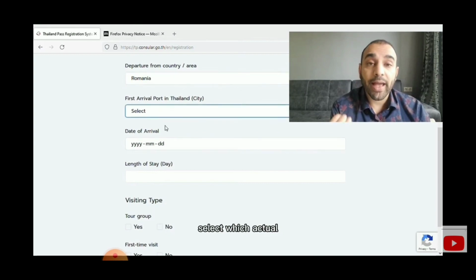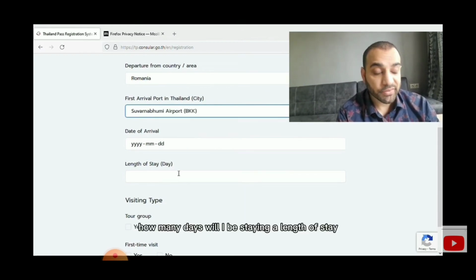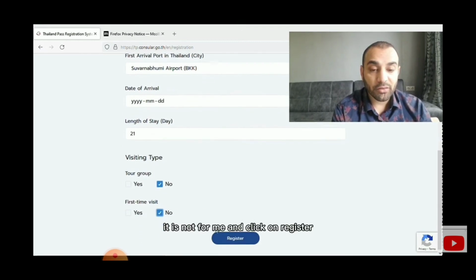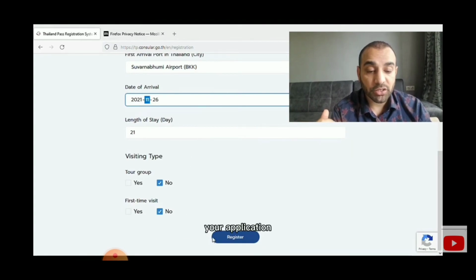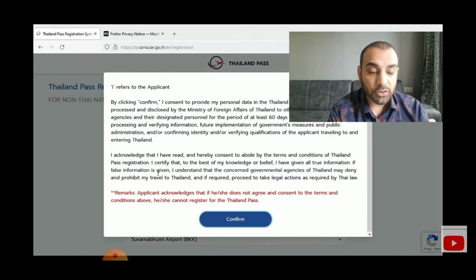Select which actual airport I'll be arriving in. So we're going to pick Bangkok. And from here, how many days will I be staying? A length of stay, we're going to put 21 days, just a random number. Tour group, no. And first time visit, no, it is not for me. And click on register. Oh, I forgot the date of arrival. So make sure you give yourself 7 to 10 business days to make sure they have enough time to process your application. So yeah, confirm.